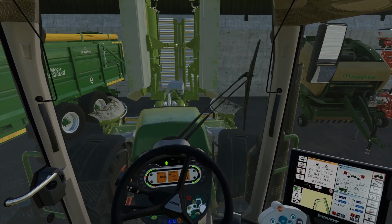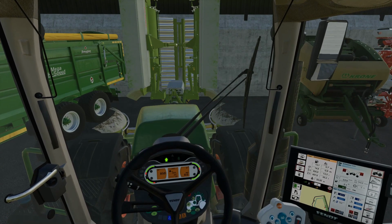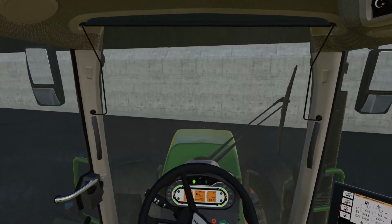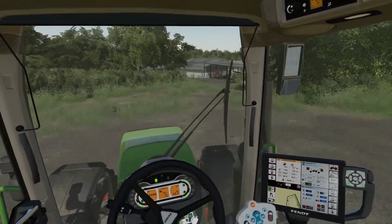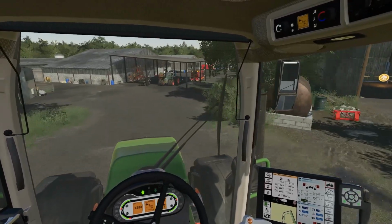Probably have to take some corn in to sell soon as well. We've got a silo full of barley there. Not sure which tractor we'll use for that then, probably this one, as the 820's on duals at the moment. Run out of tractors, if not.